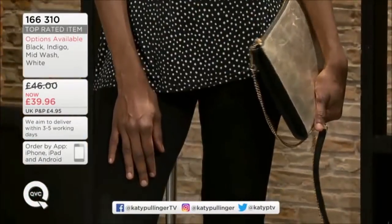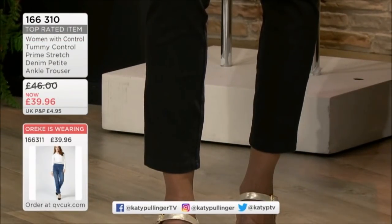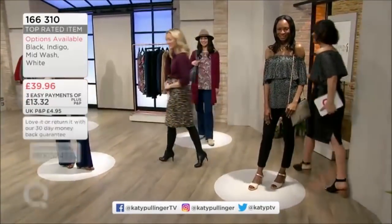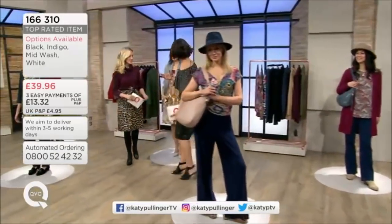Maggie says, loving the show, ladies, and all the outfits are great. We're looking great. Thank you so much, guys, for tuning in. We're loving the Fashion Fix at 4 here at QVC. And they're quite right. It's a really nice way to see lots of different looks, rather than just always talking about one piece again and again.